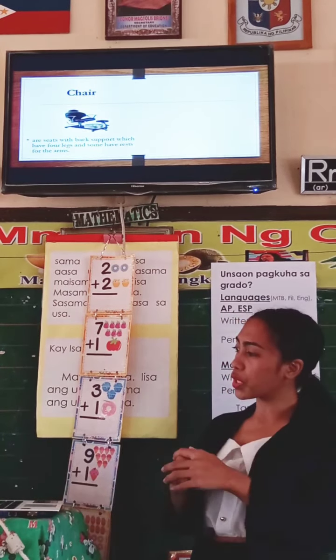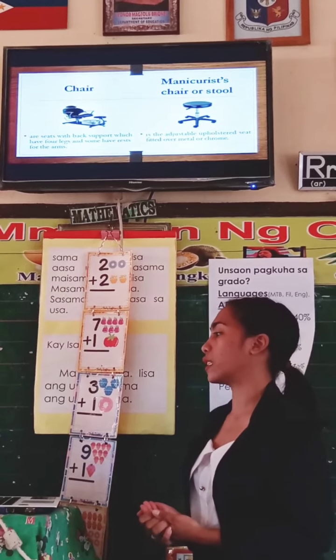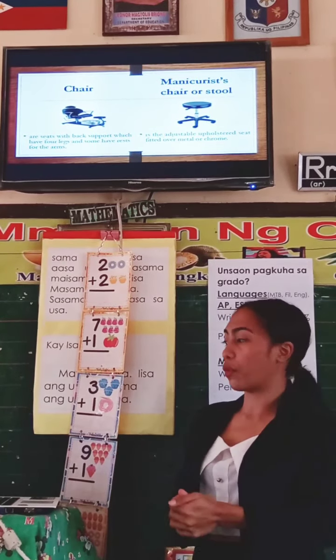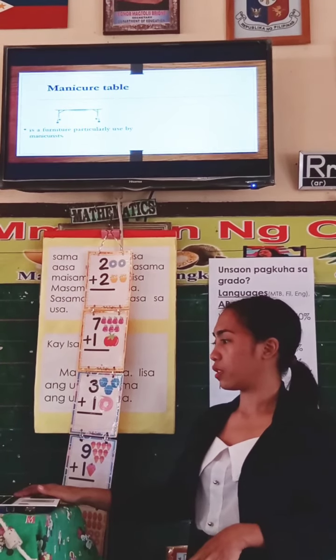Then the next one is the manicurist chair or stool. It is the adjustable upholstered seat fitted over metal or chrome. So it is usually used for manicurists. Then the next one is the manicure table. It is a furniture particularly used by manicurists. So it is the place where your hands are being put.